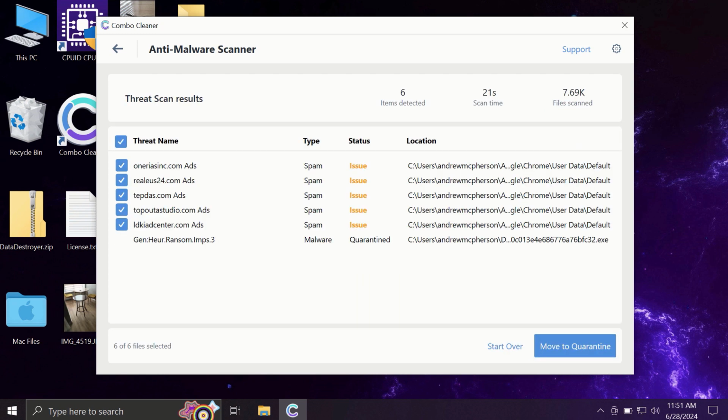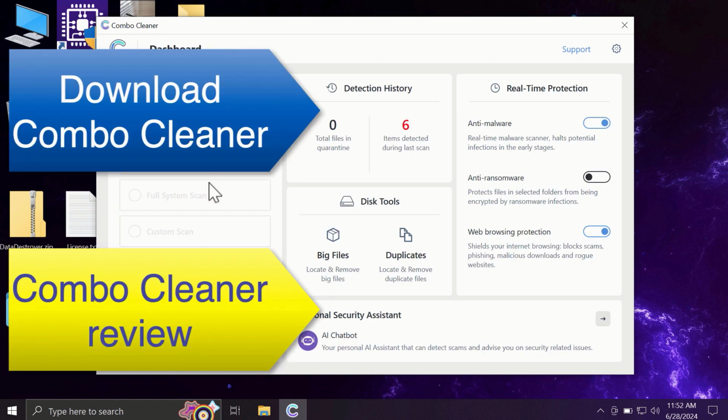At the end of the scanning, you will see the full summary of all the threats that were revealed by Combo Cleaner during the scan. Some threats may be related to the browser-related issues. Some other threats may be associated with more serious threats such as ransomware, adware, or other type of viruses on the web. Of course, you can remove certain threats manually, but I recommend you to consider upgrading to premium license.